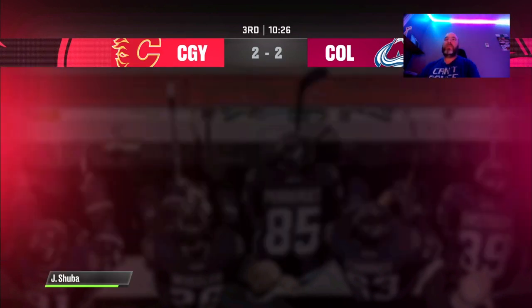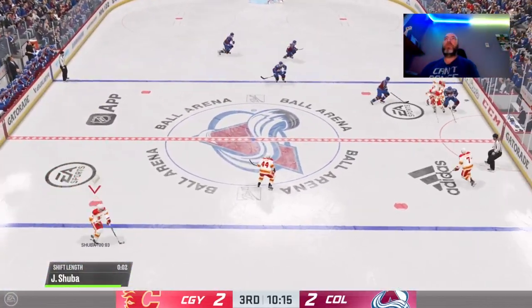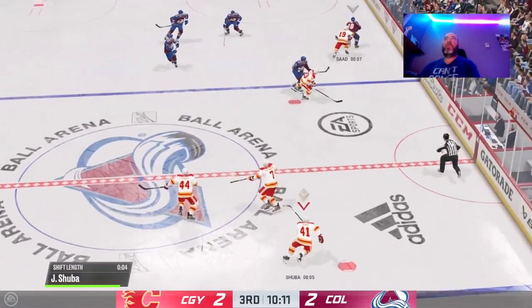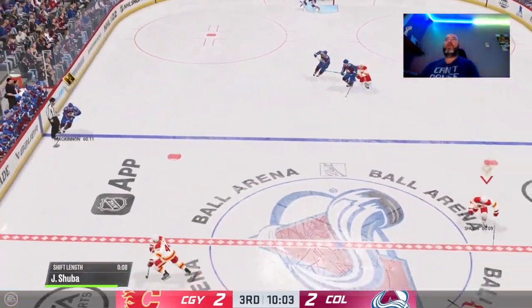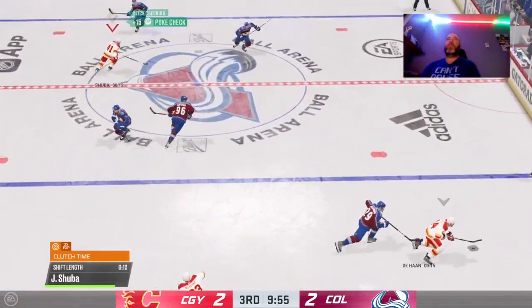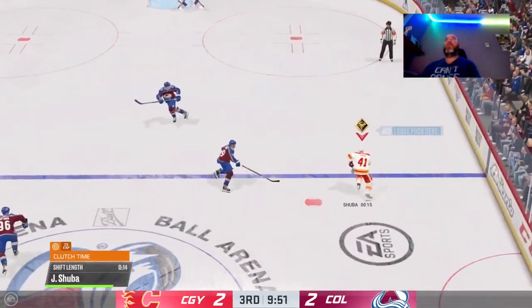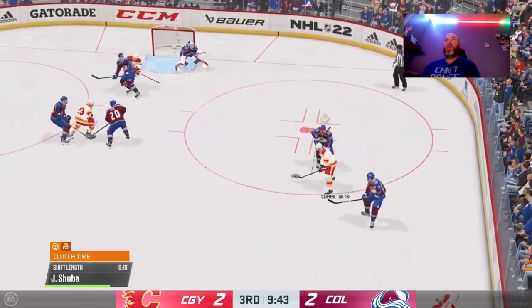Make a change, make a change. Colorado's got control of it now from their own end. The Avalanche have gained possession off the wall. Tries to feed it across. Gains the zone through center. Angles it over to Zetterberg. Moves it around along the half wall.